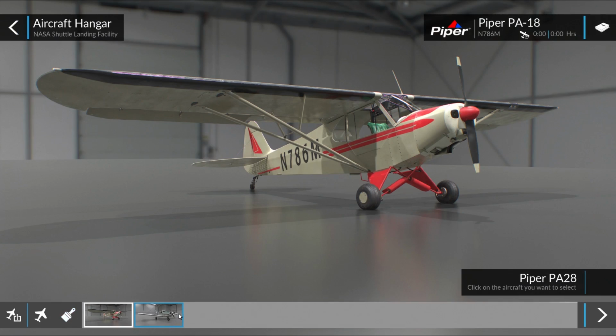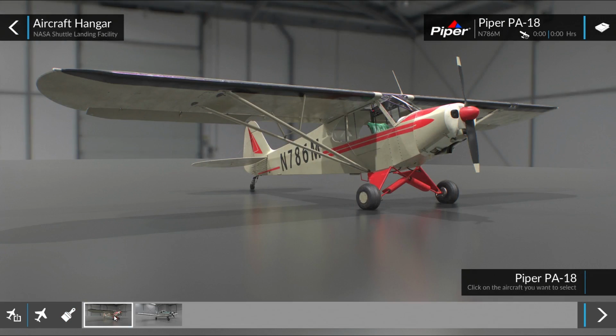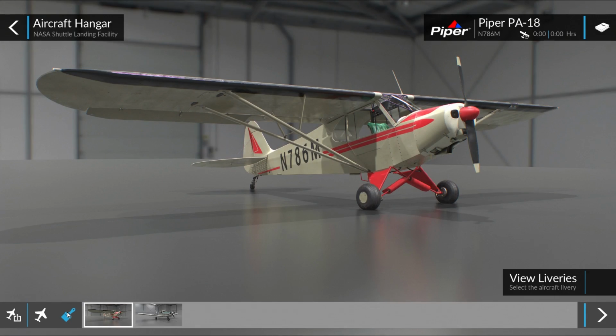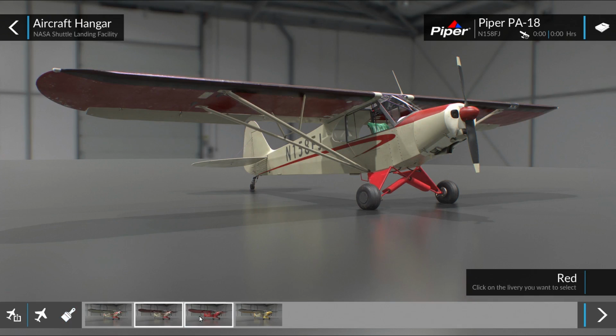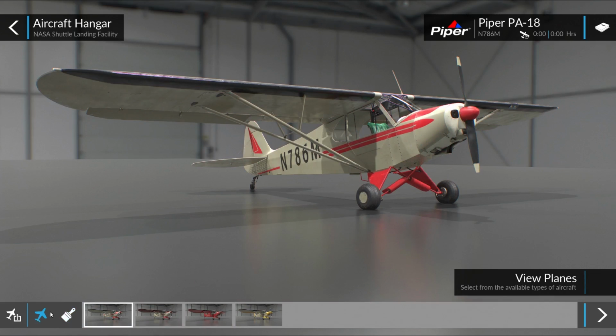So I have two aircraft. I have this, the PA-28, and I have this, the PA-18, also known as a Cub. And over here, I think that's a Cherokee. Yeah, I think it's a Cherokee. You have different liveries here. You can click on View Liveries. This is very cool. Look, very slick, very nice presentation as you go through these liveries here, which is great. View planes.